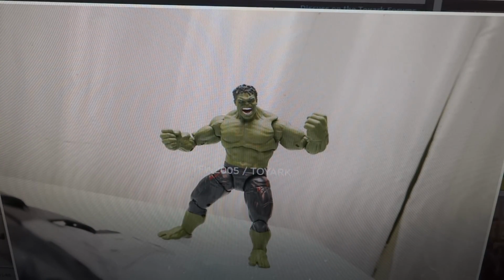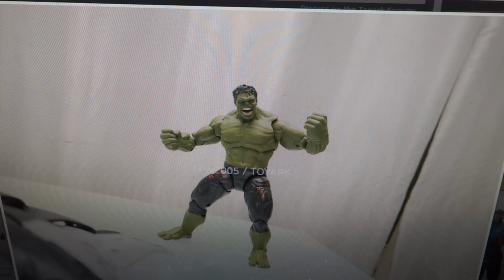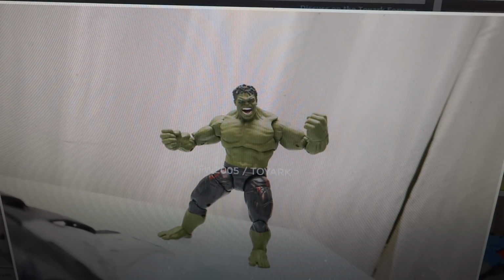The Hulk here, this looks like, I'm not quite sure. This might have some new parts, but it does look like mostly a retool of the 6-inch one from the last Avengers movie. Obviously different paint. We got kind of a lighter green. We've got a really big screaming face, which I really like.